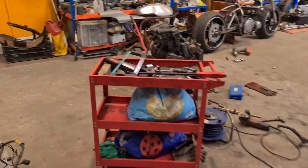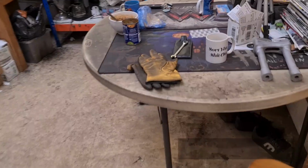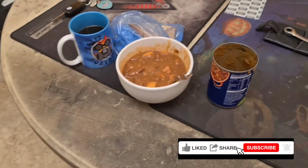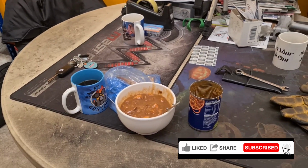Now it's time for a spot of lunch. Got the old dog food, beef stew. It's actually really nice. And we'll call it a day.